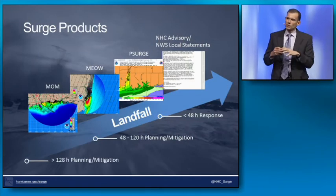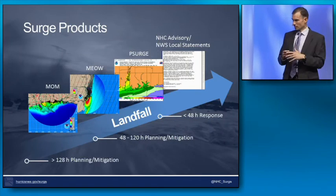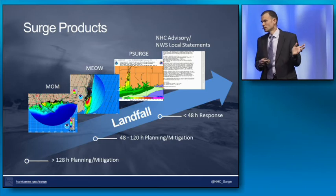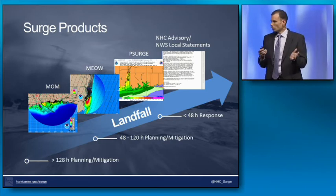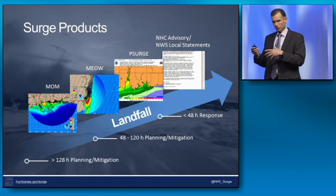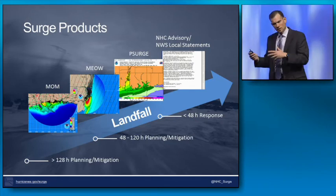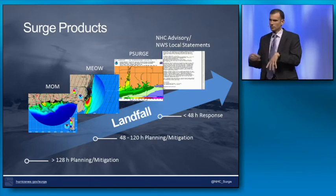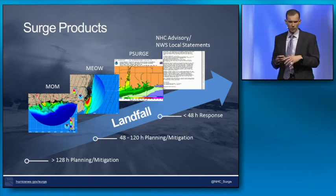So we do this via a suite of products, ranging from the complex to the simple. So we start on the left-hand side of this image. The so-called MOMs, the maximum of maximums as we call them, is a worst-case storm surge scenario, worst-case storm surge flooding, based off of several thousands of hurricanes hitting the coast. This is what goes into developing the evacuation zones.